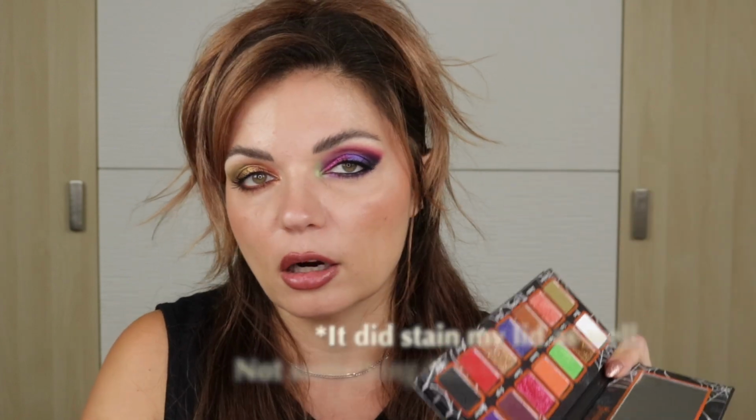I did also wanna mention, it's not a big deal to me, but when I did the swatches, we'll see what it looks like when I take this off my eye, but when I did the swatches, Bloody did stain my arm. I don't really care about that. That's never a thing for me, but it did stain my arm, so I did just want to mention that.